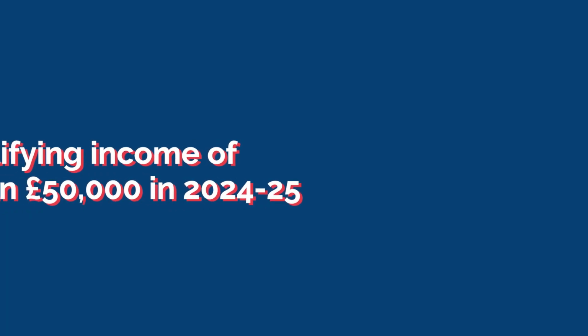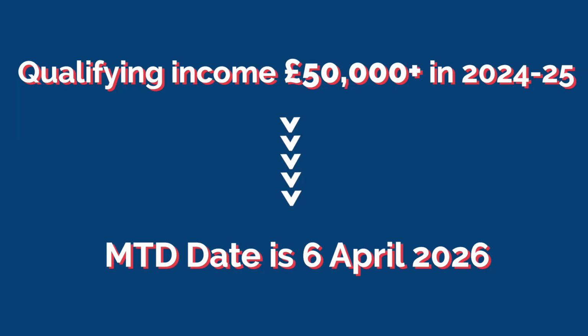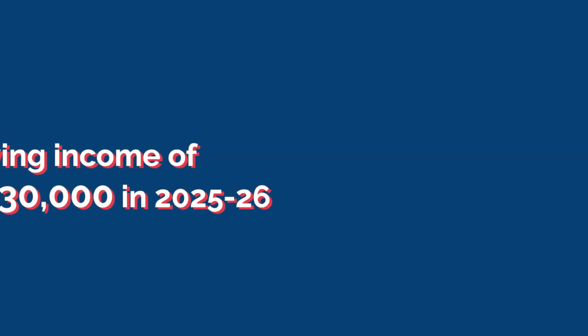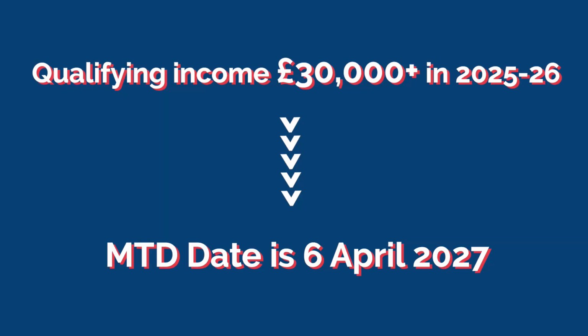So, if your qualifying gross income was more than £50,000 in the 2024 to 2025 tax year, then you'll need to start making your Making Tax Digital filings from the 6th of April 2026. And if your qualifying gross income in the 2025 to 2026 tax year is over 30,000, then you'll need to start Making Tax Digital from the 6th of April 2027.